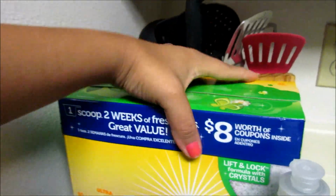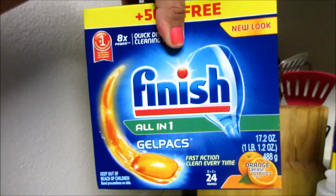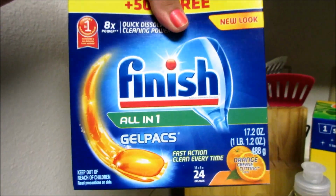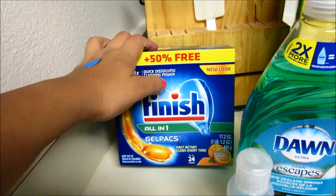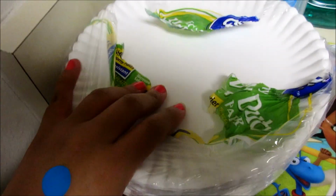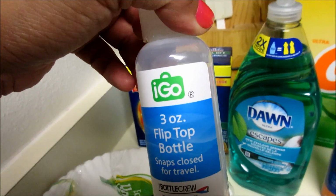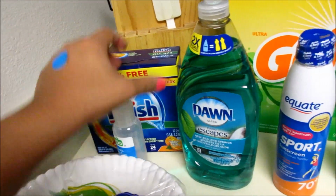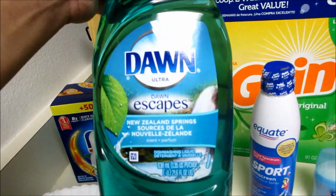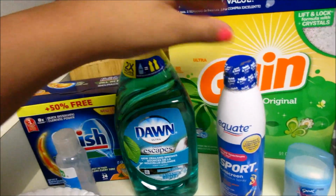And then we needed some more detergent, so we just got the Gain Original, some dishwashing tablets, and these are just the Finish all-in-one gel packs. I've never tried those, so hopefully they're decent. We got some paper plates, which we already got into. One of these little kind of like travel bottles for the trip. Some of the Dawn dish soap, and this is like the New Zealand Springs. Kind of smells really good.